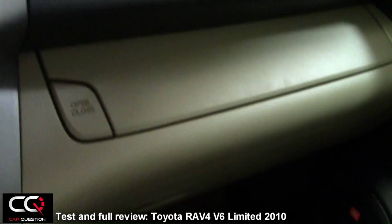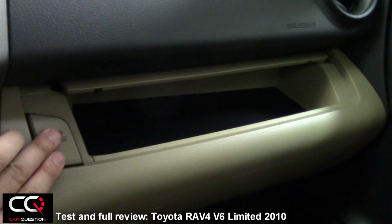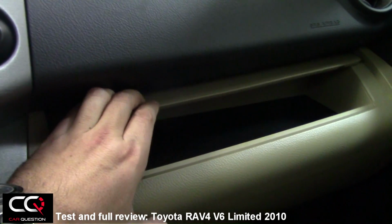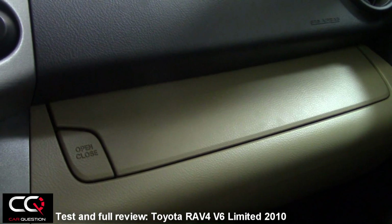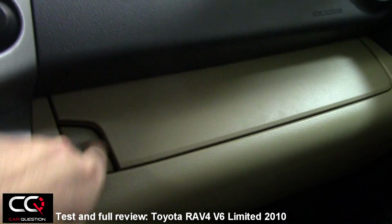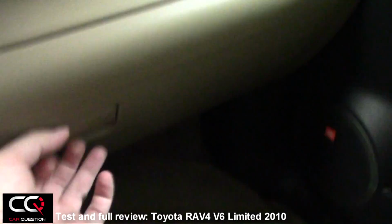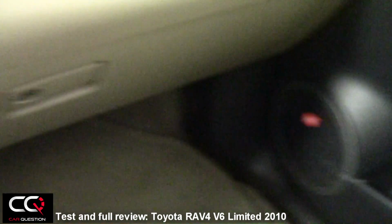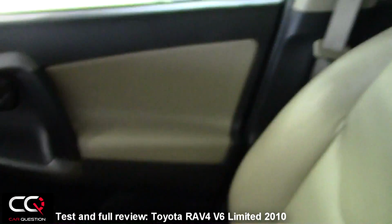Another neat storage is that one. When you push open, you're gonna see a little place to put some stuff in, but you don't close it that way. That's not the proper way to do it. So you have to push open, and if you want to close it, push back on the button. There you go, nice big storage space, and you can lock it with the key. And you know what? It's kind of complete.